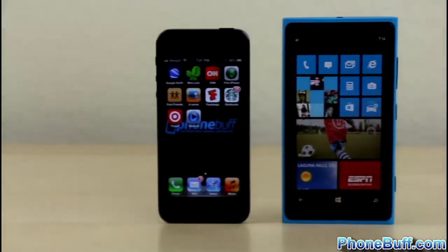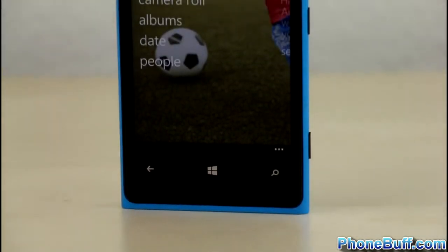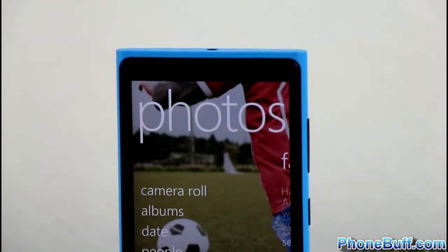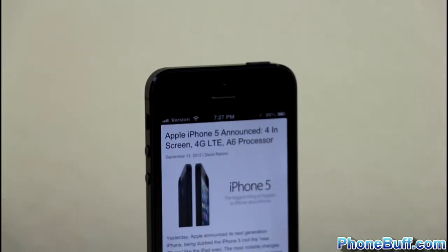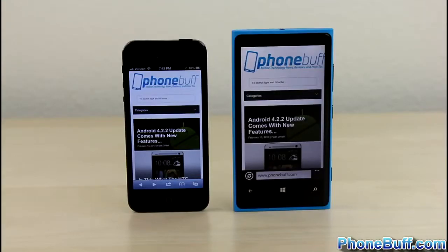Alright, with the design and build quality out of the way, let's take a look at the displays on each smartphone. The Lumia 920 has a 4.5-inch PureMotion HD+ IPS display with a resolution of 1280 by 768, giving you a PPI of 331. The iPhone 5, on the other hand, has a 4-inch Retina display with a resolution of 1136 by 640, garnering a PPI of 326. When it comes to brightness and viewing angles, both screens are among the best available.